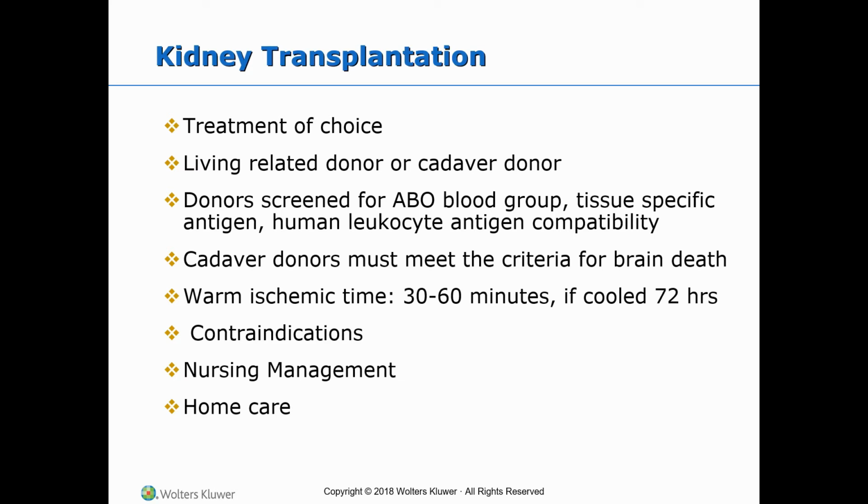Assess for organ rejection, including signs and symptoms that include fever, pain, tenderness, and distension over the grafted kidney, 2 to 3 pounds weight gain, edema, hypertension, malaise, deteriorating renal function, elevated BUN and serum creatinine levels, elevated white blood count, or leukocytosis.